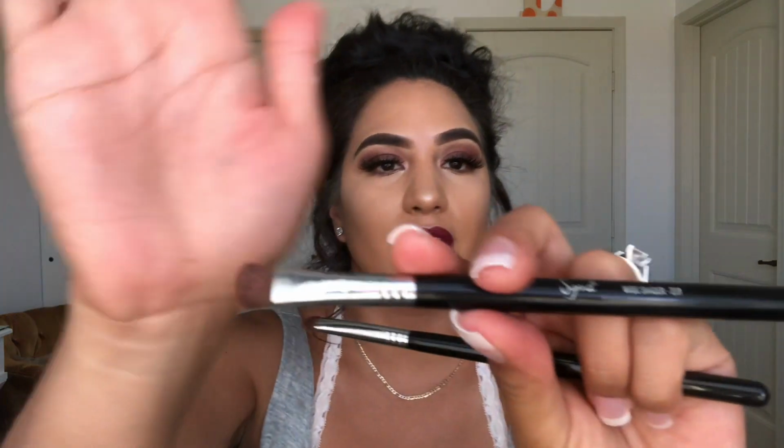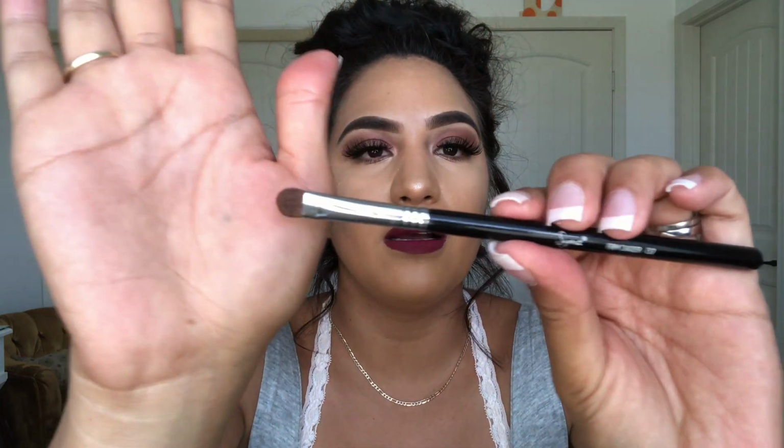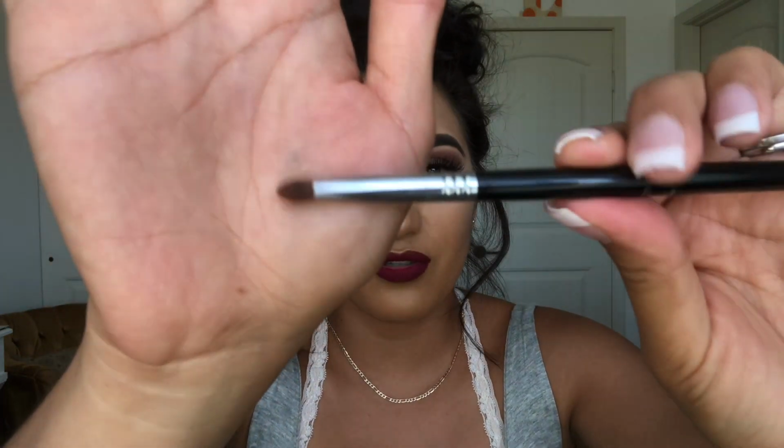The other one is a white shader E59 by Sigma. This is another one that I absolutely love, and it's a bit bigger than the small one. So yes, I like to pack on color with it. And this one's a firm shader brush, E57. I also use this one for the same purpose as the smaller one, the E20. But yeah, you guys, these are so neat. I love these three. This trio is amazing.